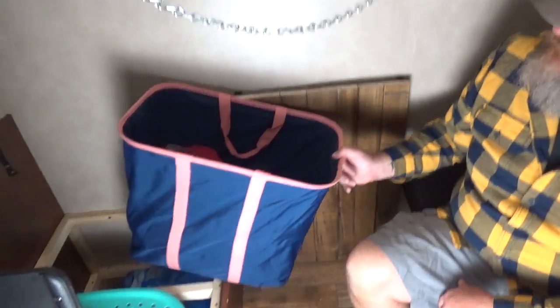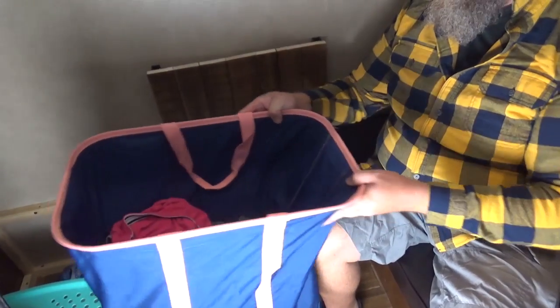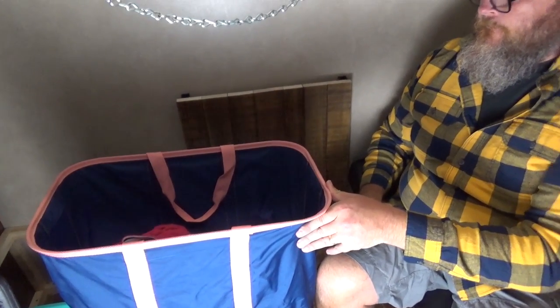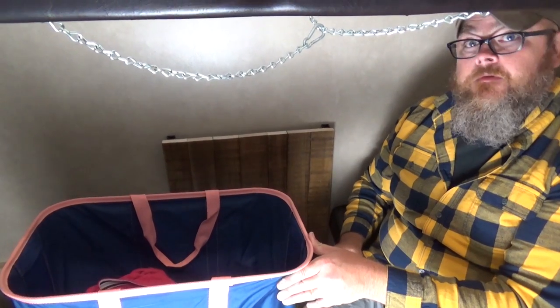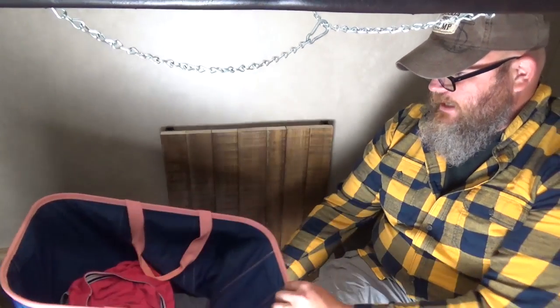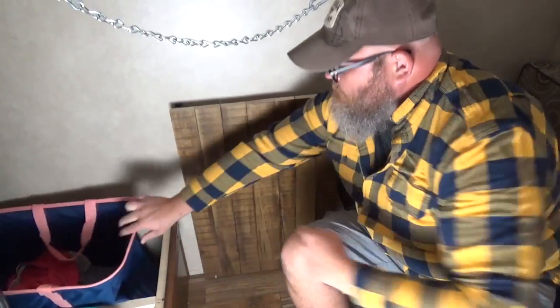Really nifty laundry basket that we toss our laundry in all week long, and then they can take that directly to the laundromat. And then it breaks down. Yep, it can break down if you don't want it. Yep. So that goes in there. Here we go. And then, you want to take this?